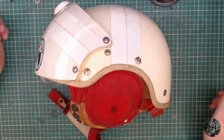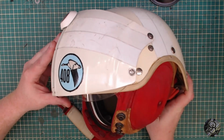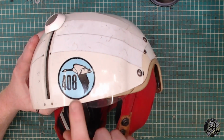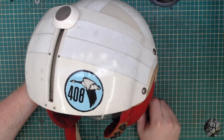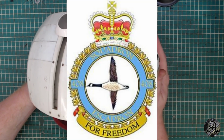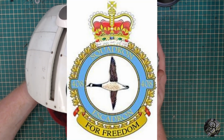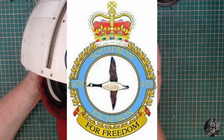Alright, so as you can see, we're looking at the helmet here from the side. But before I go into too much detail about this guy here, I want to talk about the 408. The 408 was a bomber group developed in 1941 in Yorkshire, England, my homeland. And obviously the nickname of the squadron would have been the Goose.